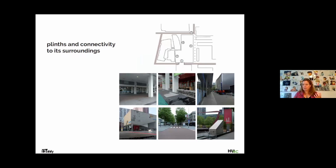Also, if you look at what PPS says on how to create good squares, a square should have an attractive plinth and should be connected with its surroundings. And this square has a road along it. There are lots of obstacles. There's nowhere that this square is connected to its surroundings.